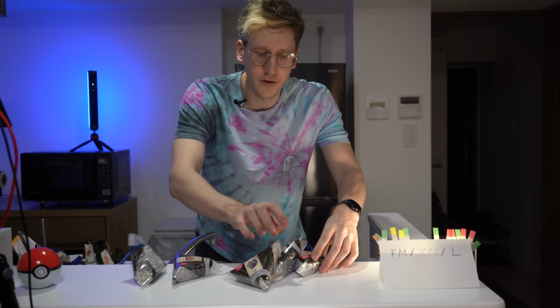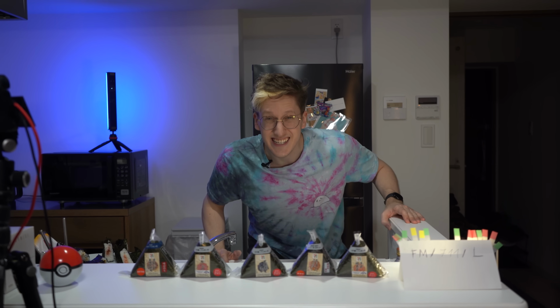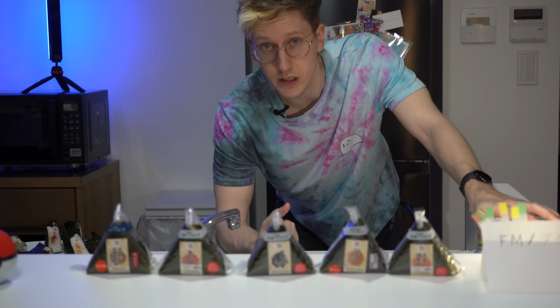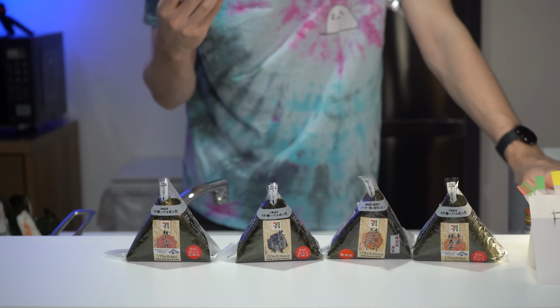And I saved these for the last, because I'm a bit of a 7-Eleven shill, and I know these are going to slap. So I wanted to keep these for the last ones when I'm kind of full already, so I don't judge only by being hungry, but actually by the taste of it, and give them the least opportunity to shine. So, beef and sweet soy sauce. You can already see the soy sauce dripping from the side. You know it's filled up, you know it's tight.